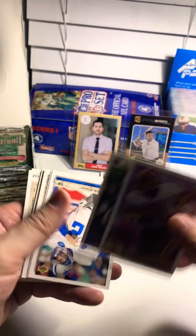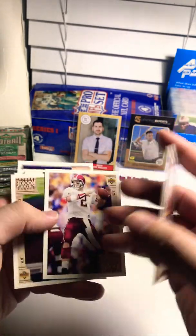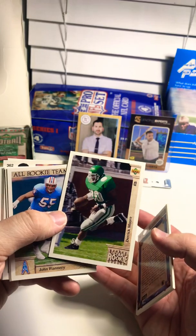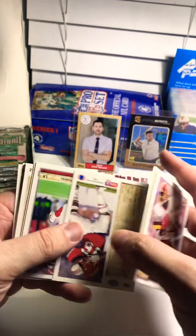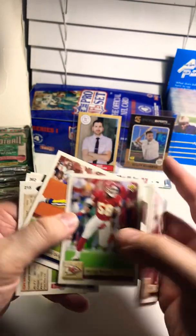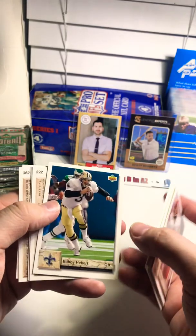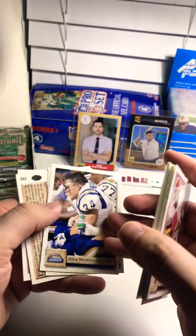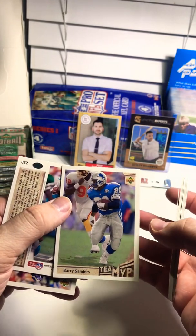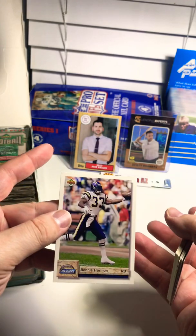Art Monk, Michael Haynes, Eric Kramer, Will Furrer, excuse me, Derek Moore, John Flannery, Brent Williams, Derrick Thomas, also a beast, Robert Del Pino, Clay Matthews, you may recognize that name, Bobby Hebert, Steve Hendrickson, one of the greats, Barry Sanders, team MVP, Mark Higgs, team MVP, Lonnie Harmon.